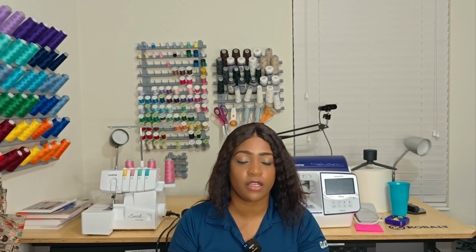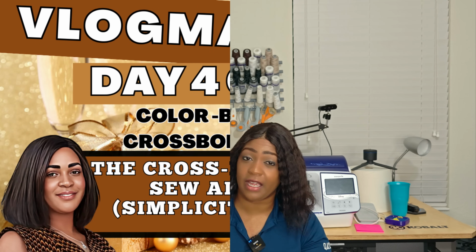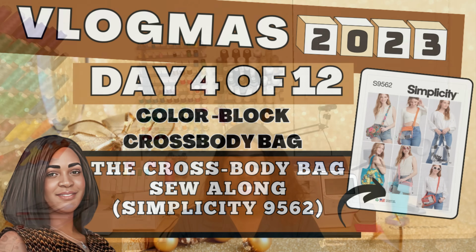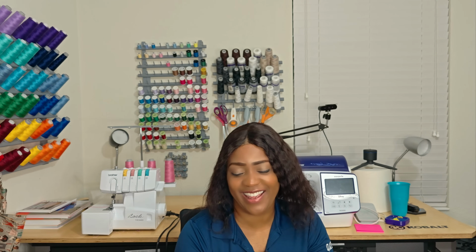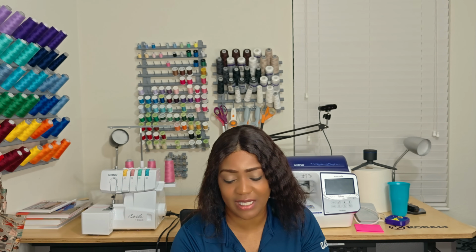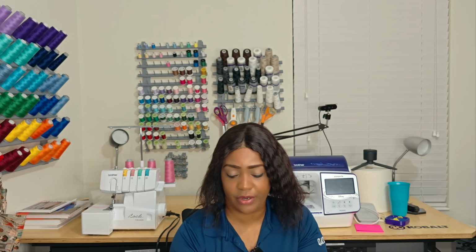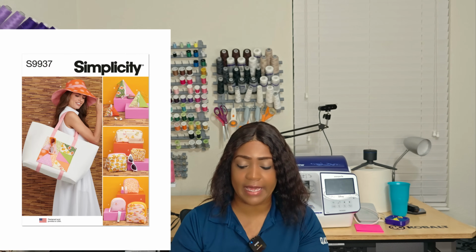I have done a crossbody bag sew along already. I have done a backpack pattern as well. I might pick this up for my children, but once again, it's $99.36 to keep this light. Okay, let's go ahead and get into the next pattern. And of course, in terms of sizing, it's a one size fits all. Next pattern is $99.37, which is a hat, tote bag, and zipper case.